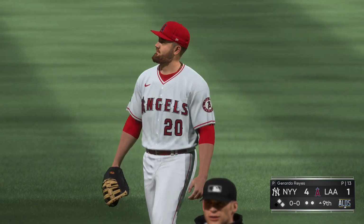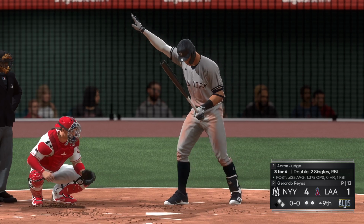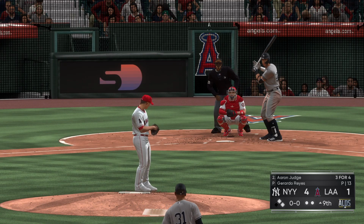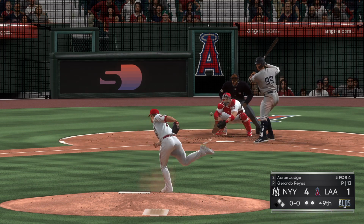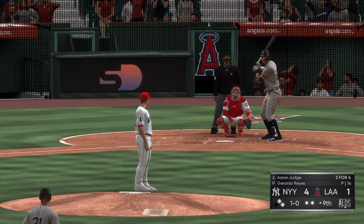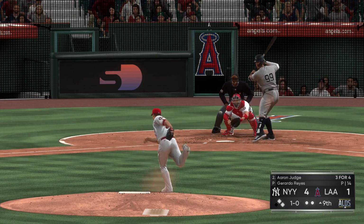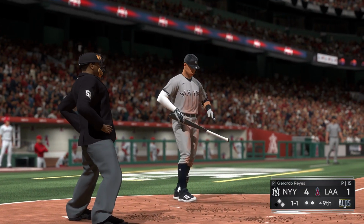Now the center fielder, Aaron Judge. Next up, Aaron Judge. He's got 3 hits, including a double to this point. First pitch of the AB on its way. Nope. Slider laid off for a ball. Can't get around quick enough, and that'll move the count to 1-1.